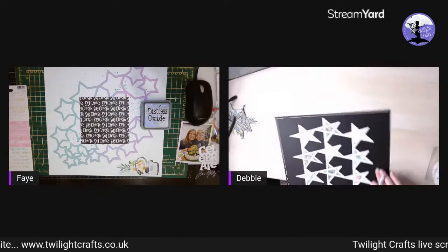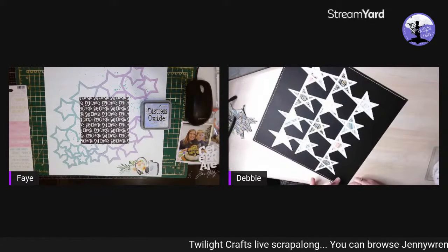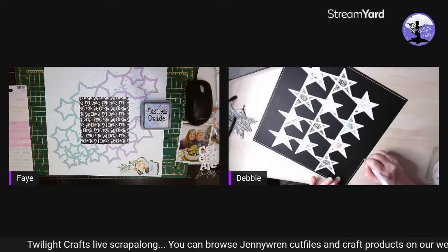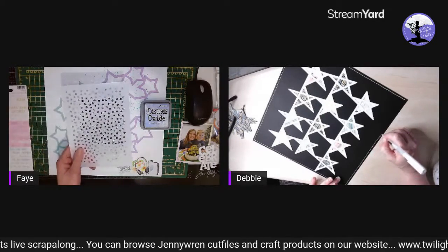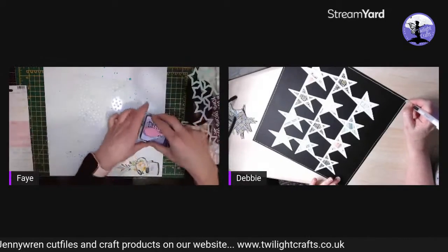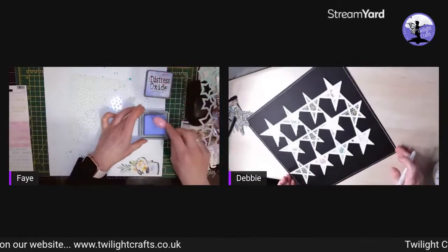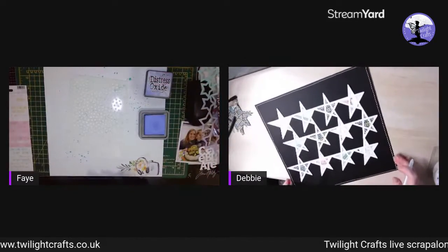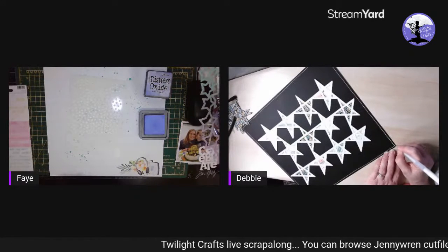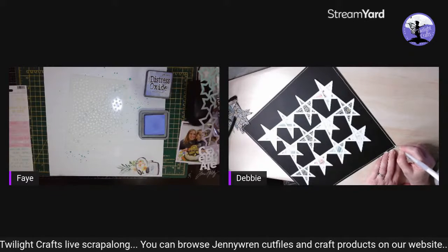Decisions. Do we go like a few little, I might go a few little mixed media spots, lightly. This is shade lilac.